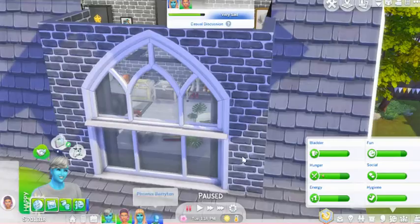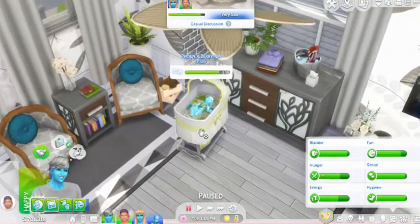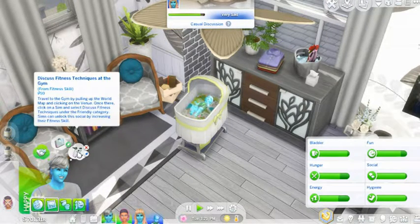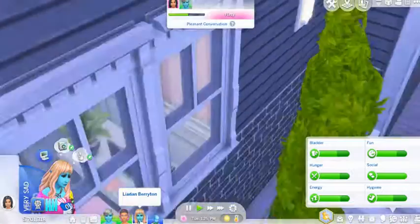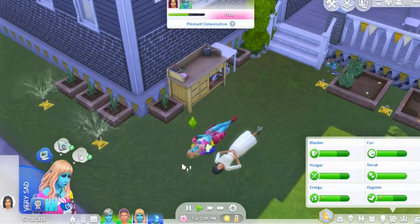Uh-oh. The little boy is not happy, Daddy. Come bottle feed him and change his diaper for Mommy. Then you want to discuss fitness? Okay. Are you guys cloud gazing? Right by the sprinkler. Alright, cool.